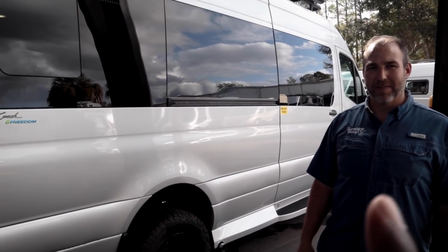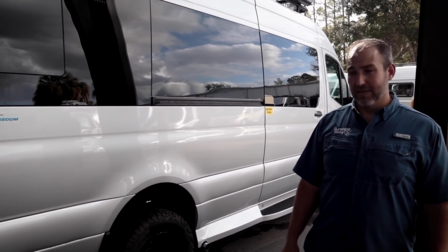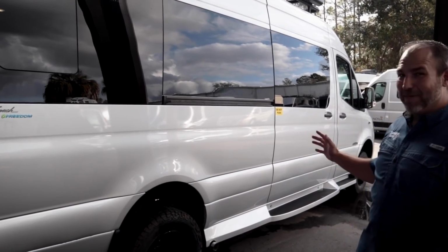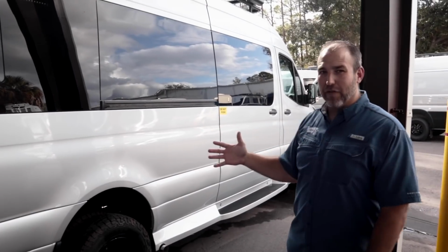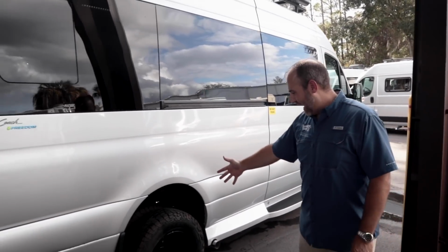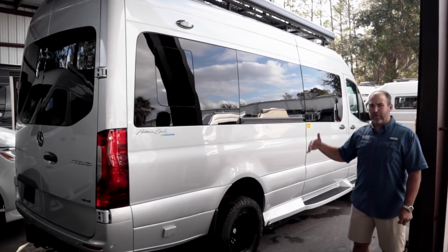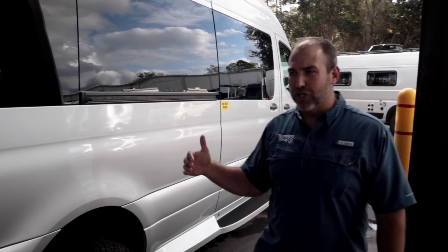Now we just saw a very nice van from Coachman, very nice and luxurious. This is a little bit different. On the outside it's noticeable. This looks like an off-road machine, having the upgraded wheels and tires, a 4x4, and the roof racks. I mean, you can do stuff. This is an off-road machine with full lithium.